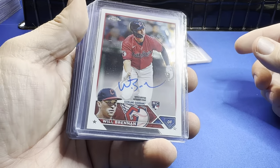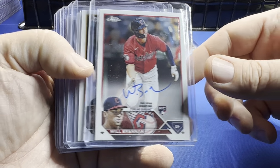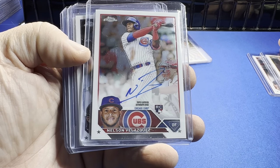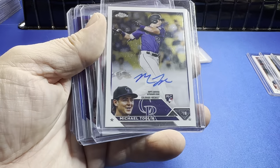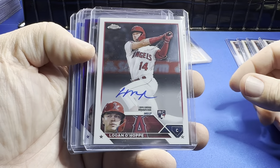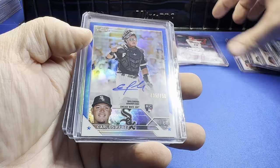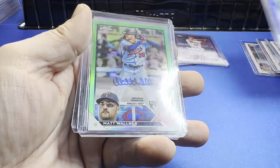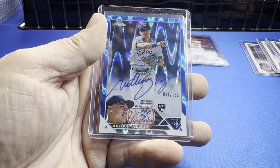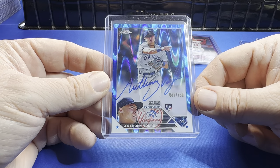And then here's our autos. We had 9 autographs. Will Brennan for the Guardians. Kel Stevenson for the A's, base autos. Nelson Velasquez, base auto. Michael Toglia, base auto. Logan Ohapi, base auto. We had a true purple Logan Ohapi. We had a blue Carlos Perez. A green Matt Wallner. And the big hit of the two cases was Anthony Volpe, Blue Lava out of 150.